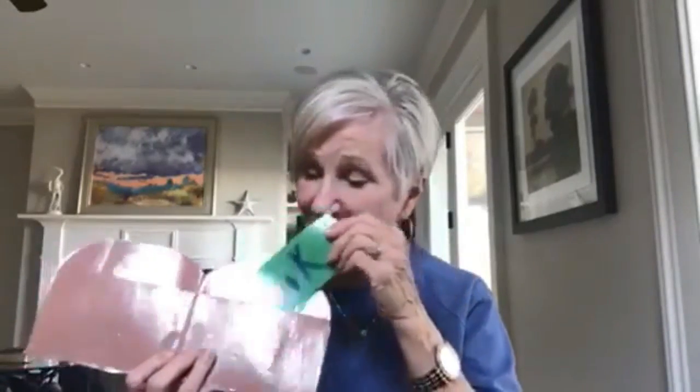A word wallet, I show you how to do this on my blog. It's just a piece of paper, and you fold it within 1 inch from the top, glue the ends, and then fold it in half, and you have a little wallet, and the children can save their sight words in their word wall wallet, or they could save letters or numbers or other things.